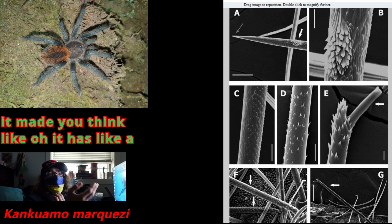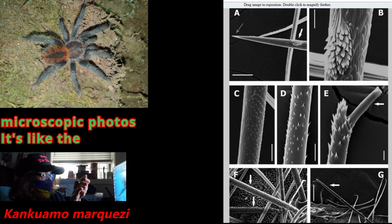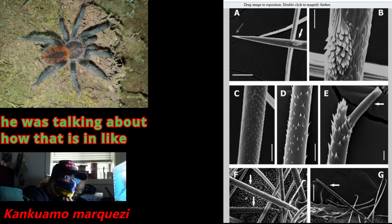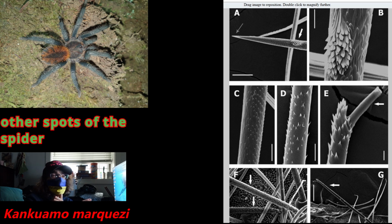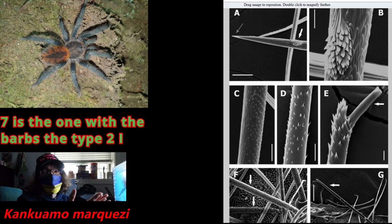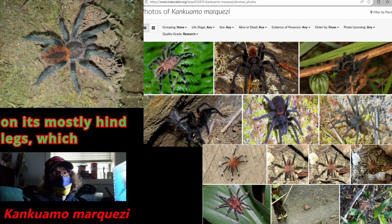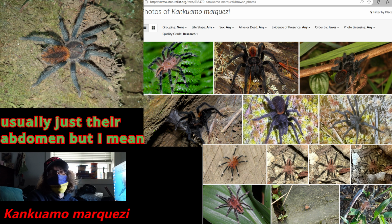In the articles it made you think it has just a barb at the end, but in the microscopic photos, it's the urticating hair, and on that hair there's a patch of barbs. It was talking about how that is in an oval-shaped spot on its abdomen, and maybe in other spots of the spider it has different kinds. The type 7 is the one with the barbs. The type 2 I don't think has the barbs. And it said it does have some of the hairs mostly on its hind legs, which is unusual, since spiders don't always have urticating hairs on their hind legs, usually just their abdomen.